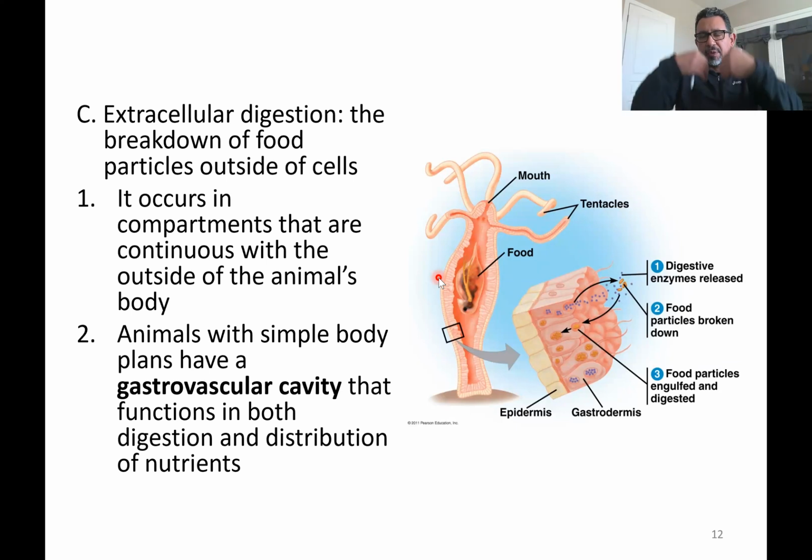So ingestion through the mouth. Number 2, digestion in the gastrovascular cavity. And here there's going to be an enzymatic action. If we look at this illustration here, we can see that cells can produce enzymes into vesicles.